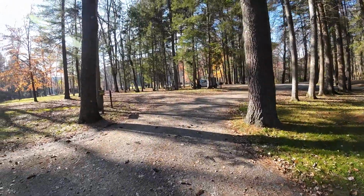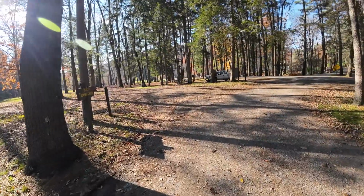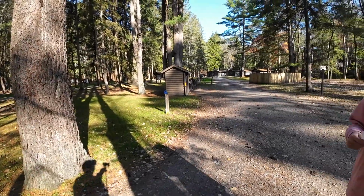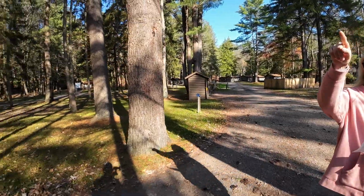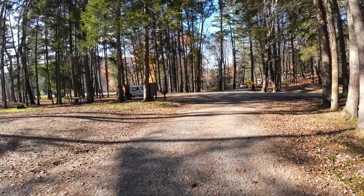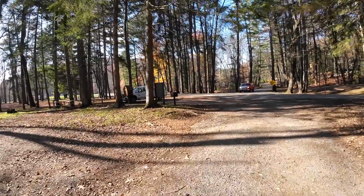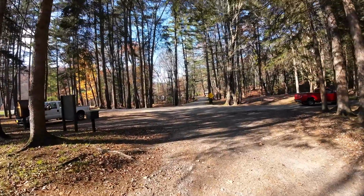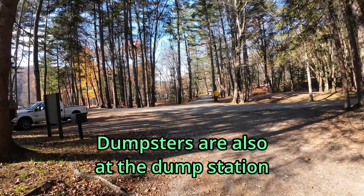And this would be a tight turn getting in here to the dump station. I don't know if this is the only dump station they have. It is. Okay. Yeah, because it looks like that is going to take your air conditioning unit for a spin. Yes. Yeah, it's not too big rig friendly, with the branches. And then your other bigger cabins are straight ahead up that one-lane bridge, and that's also where the dumpsters are.